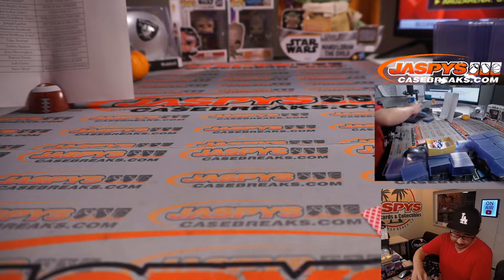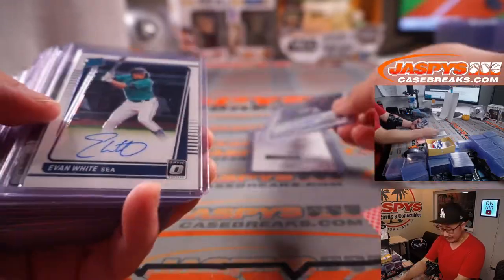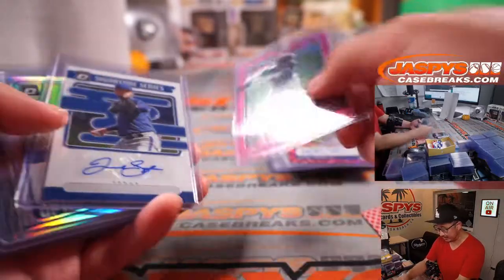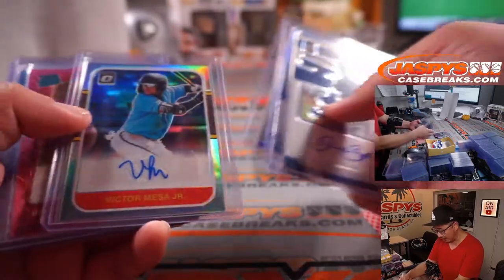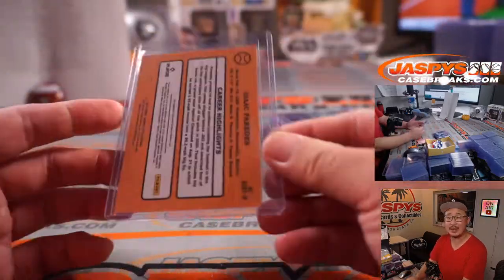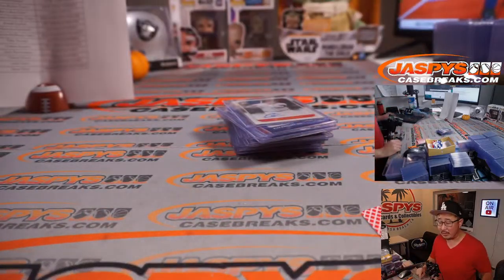I appreciate that. Here's a quick little recap. The Daz Cameron was nice. Ozzie Albies strong. Evan White. Lance Lynn. Andres Jimenez. Christian Javier. Evan Marshall. Brady Singer. The Arozarena Pink Velocity. That was Jordan Lyles. There's Joe Panik, Victor Mesa Jr., Will Crowe, Jose Garcia, Alex Kirilloff was nice. That was numbered to 15. And Isaac Paredes for the Tigers. And then plus a bunch of fun parallels to get into.